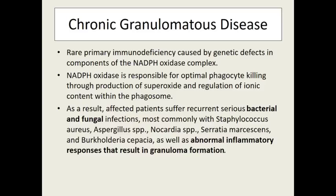And notice what pathogens we are mentioning there: Staphylococcus aureus, Aspergillus, Nocardia, Serratia marcescens, and Burkholderia cepacia. And also an abnormal inflammatory response that will result in granuloma formation. Notice that we have a different set of pathogens here. We have staph, but we have other pathogens, fungi, etc., and some pathogens that we have not mentioned before.